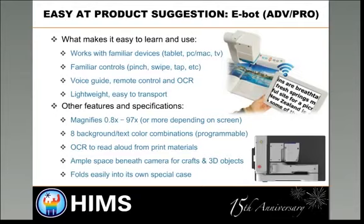Some of the other specifications for the eBot are at the bottom of this slide. Obviously, it will change the color and text combinations, just like any magnifier will. We have 8 color combinations. They are programmable. So again, if they only need 1 or 2 combinations, you can take out the rest and simplify the use in that way. It magnifies from 0.8x to 97x or more, and that's an important selling point as well. The eBot, when you connect it to a television screen, for example, if you connect it to an 80-inch television screen, the level of magnification is going to be much higher than 97x.